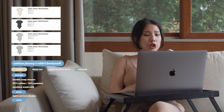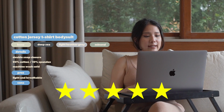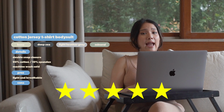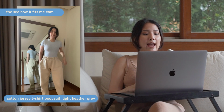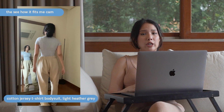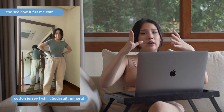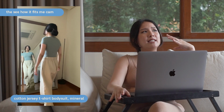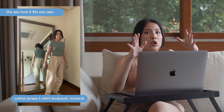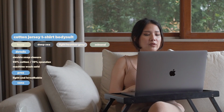So the last one we're going to talk about is the cotton jersey t-shirt bodysuit. This one also gets an S tier for me just because it gives you a tucked in tee look and it feels very light and breathable. That's a key word because of the stretchy cotton jersey fabric, and it really hugs your form and makes sure that it's toned and doesn't hug you in awkward areas. I feel like it's a very successful t-shirt.